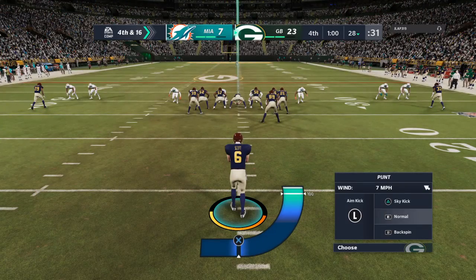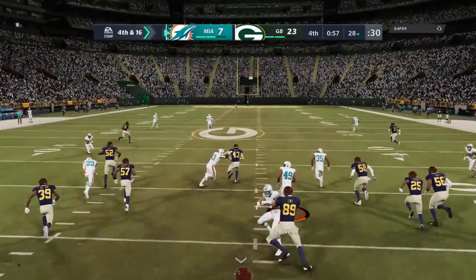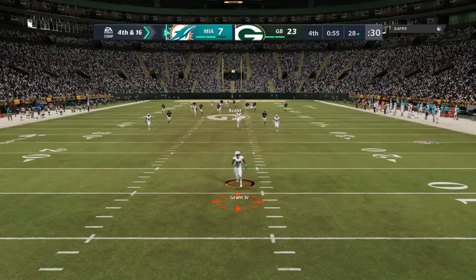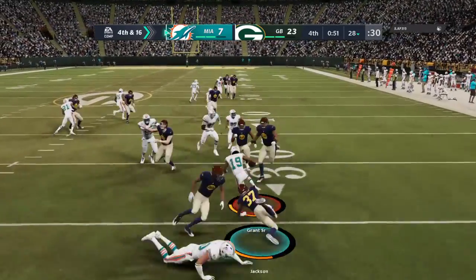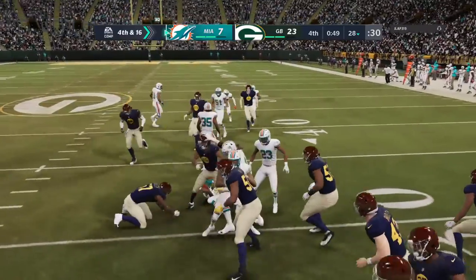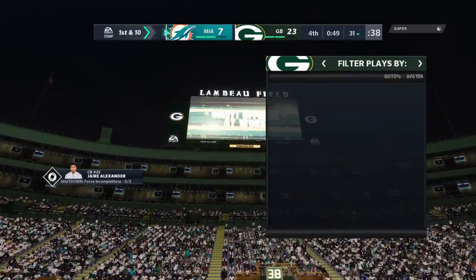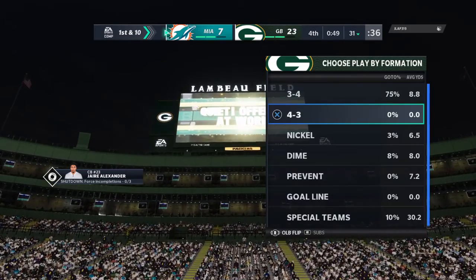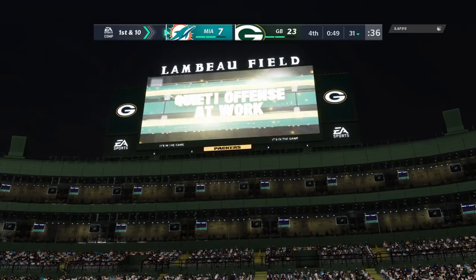Here's J.K. Scott now as he'll punt it away for the 2nd time. And he gets this away, and look at this. This is a good one. Returnable for Grant. A very good return there. Give him an even 20 yards. And it'll be Dolphin football at their own 31-yard line.